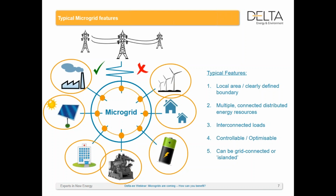And finally, you can get 2 different types of microgrids, really. You can get grid-connected microgrids that are connected to the transmission grid, or you can get ones that are completely islanded. And you can get a hybrid one which can be connected to the grid, but in the case of a grid outage it can come offline and provide on-site power in the case of blackout events. So those are the 5 key typical features of a microgrid, and that's how we define this space.